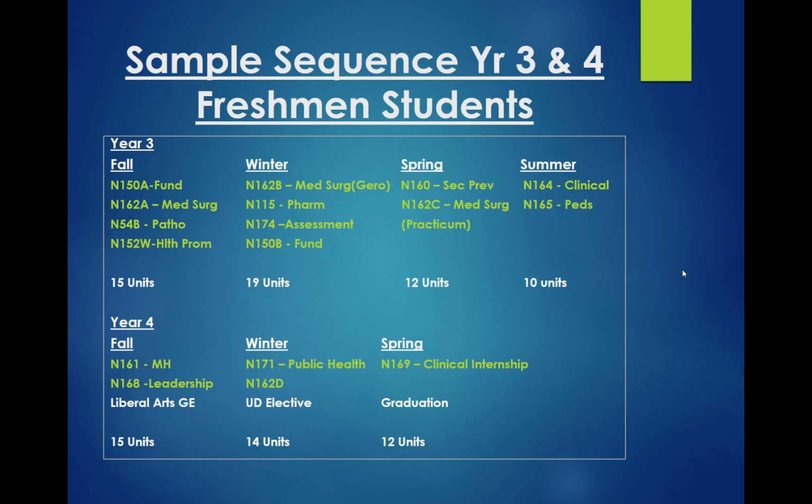So we'll move on to the third and fourth year. Now you see everything is basically in green. So what does that mean? These are all nursing courses, okay? If you don't know exactly what they are, the sample course sequence on the back of the page should give you a description or at least tell you what those classes are. As you'll see, you'll have that one summer between your third and fourth year, and then you move along into your fourth year to graduate in the spring.